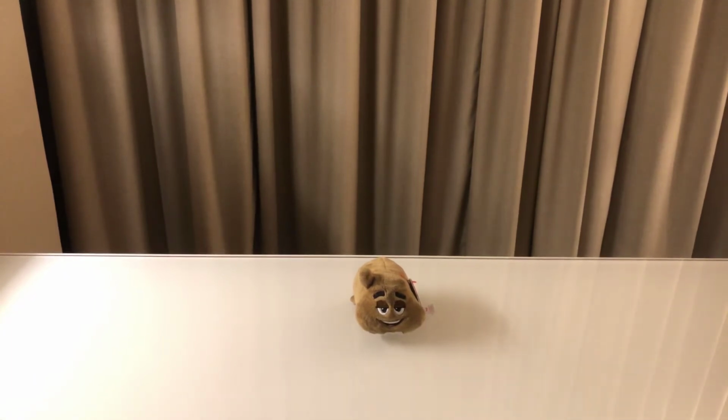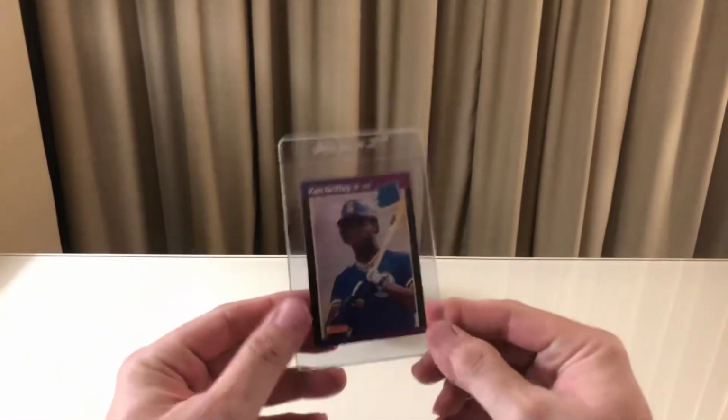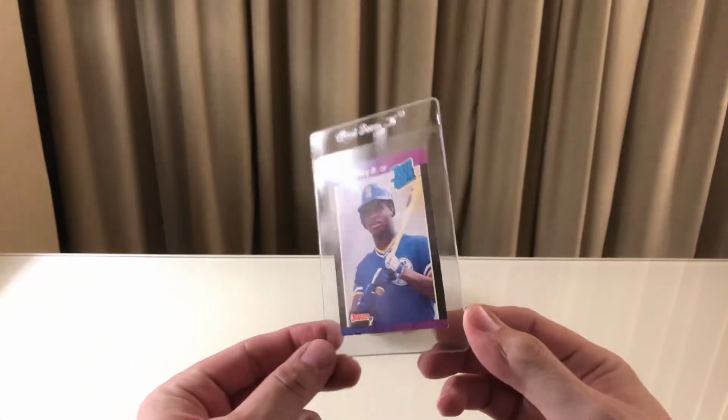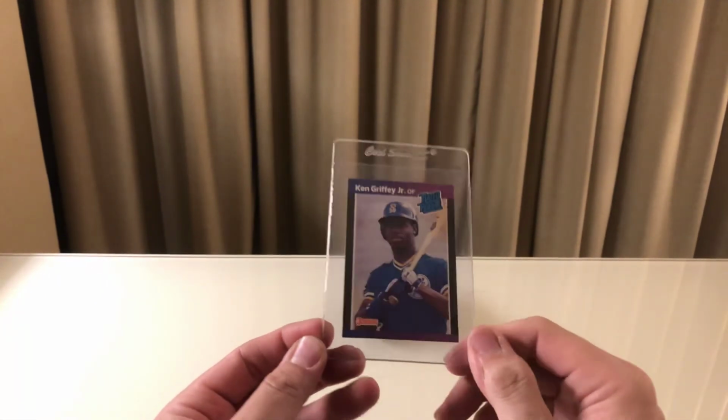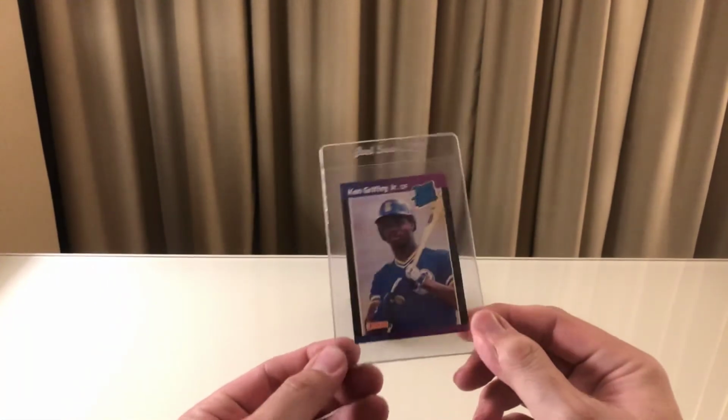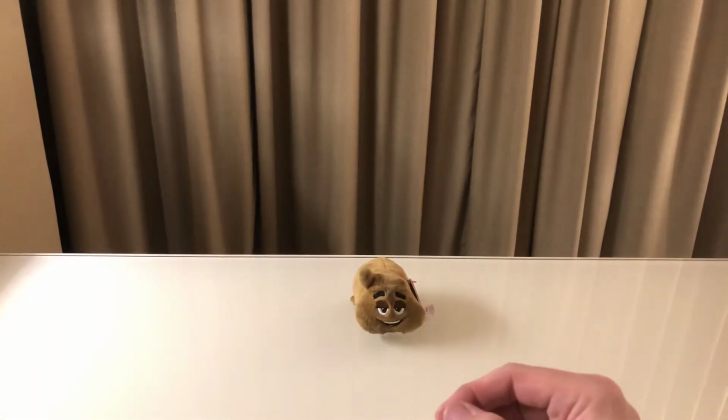Then I went by the Baseball Card Exchange booth, and they had a limit of 1 for today's daily special. It was a $1 Donruss Griffey rookie. So, Donruss Griffey rookie for $1. Can't beat that.